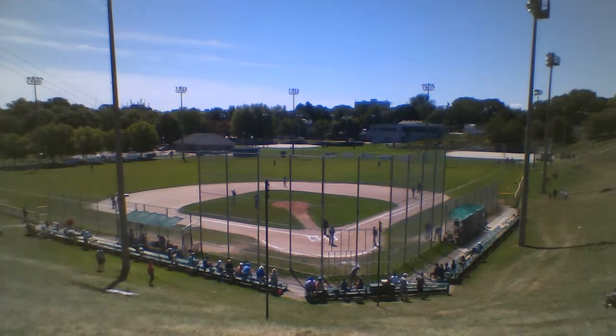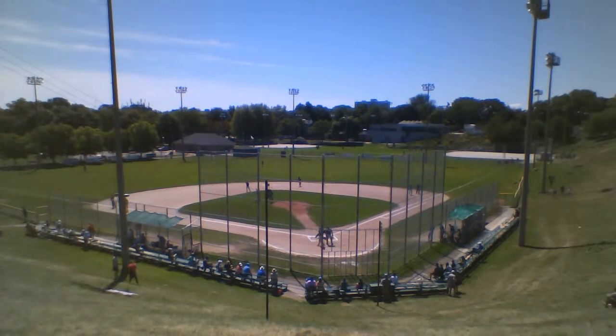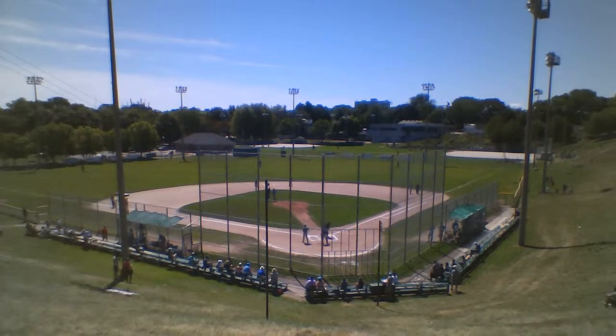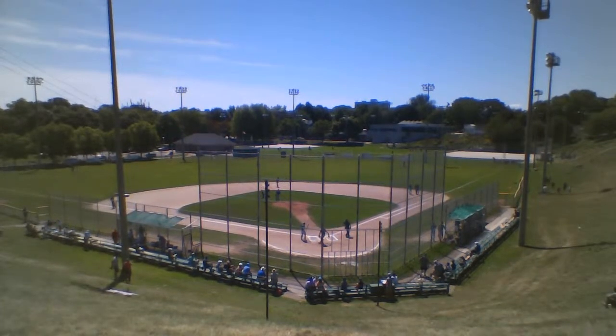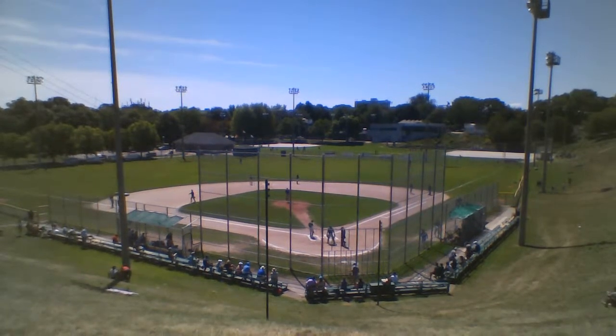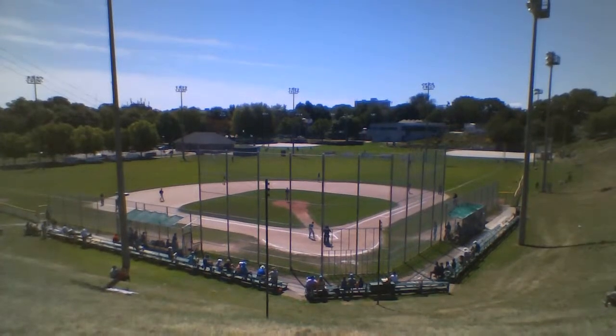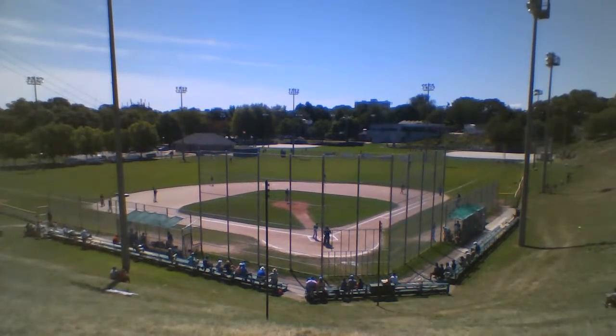Welcome to IBL baseball from Domenico Field. The Toronto Maple Leafs taking on the Welland Jackfish, a team that is, well, known to hit some homers. These are the first and second place teams in the IBL in home runs. The Toronto Maple Leafs have 31 on the season. The Welland Jackfish 18 on the season. And at Domenico Field, the ball is known to fly out of the park.